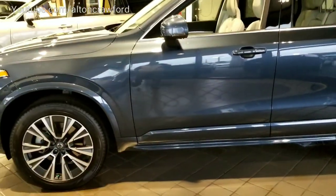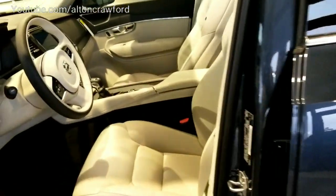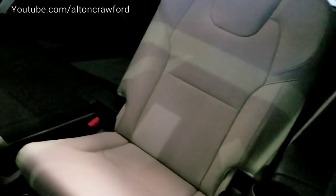On top of that, this is the one that gives you three rows of seating, which you can see there. One, two, and going into the back here, this one's just folded down to give you maximum space. Of course, once you lift that up, you can pop the headrest up. That's your third row.